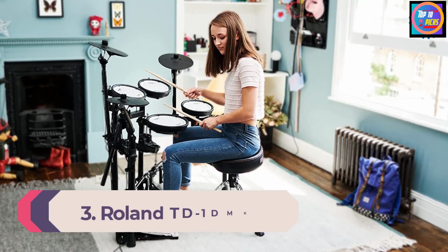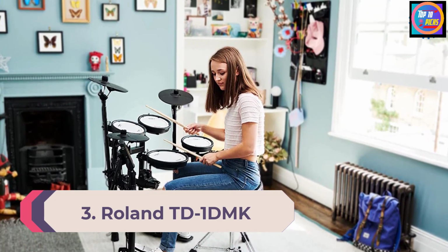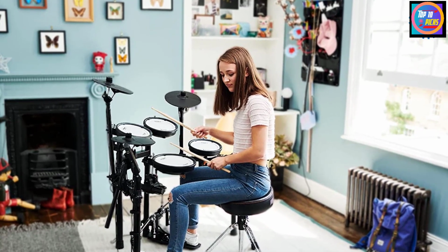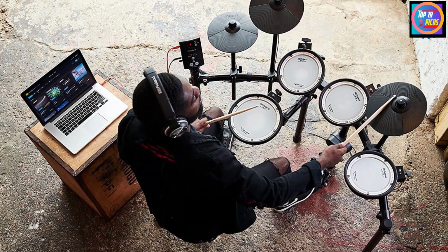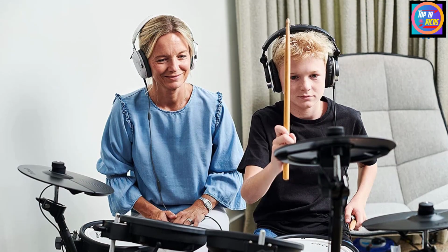Number 3. Roland TD-1DMK. This compact electronic kit packs an 8-inch dual-zone mesh snare, 3 6-inch single-zone mesh toms, 3 choke-able 10-inch dual-zone cymbals, hi-hat, ride and crash, a hi-hat controller pedal, and a bass drum pad. The neat 4-post rack is built around a narrow H-shaped central section and houses an inbuilt rubber-based drum trigger that's wide enough to accommodate a double pedal. As a result, it's one of the best electronic drum sets for smaller spaces.